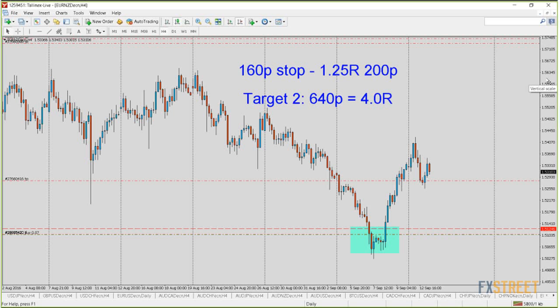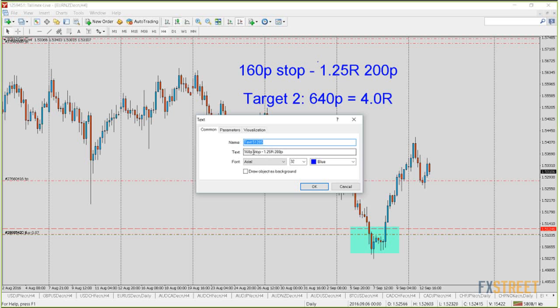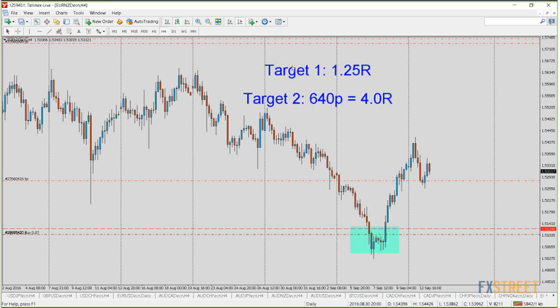Target 2 is calculated by default, or do you look at... No, it's default. It's purely 4R. So target 1 is 1.25R, and target 2 is 4R. It has nothing to do with it. Now, you may want to look at that. But what I was trying to do here is set a system where it's an R-based system. You know what I mean? It's an R-based system. One of my students trades a similar system that is completely different to this one.